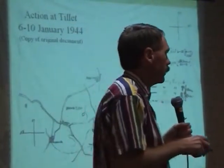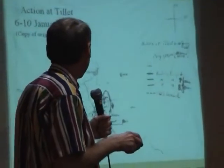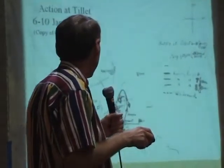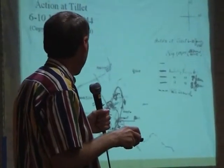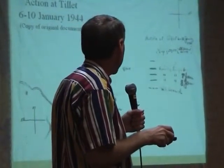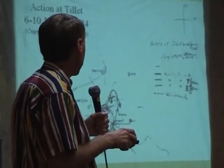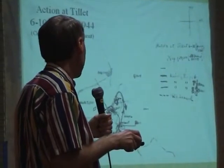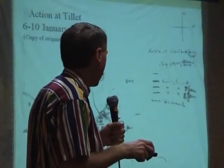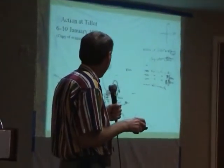For the 346th, some of its most intense action in this phase, particularly for 3rd Battalion, is for control of the little town of Tillet, a little hilltop town, but a town dominated by several taller hills right close by, and along a particular supply route that was important to the German efforts in the area.